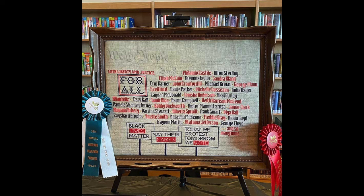The final piece that I submitted to Woodlawn had roughly 50 names to it. And it was stitched on a printed Constitution linen. So the Freedom and Justice for All is up there, and the We the People is at the top. Because that was my whole thing. We are the people too, like everybody else. And all of these folks that you see did not have a chance.